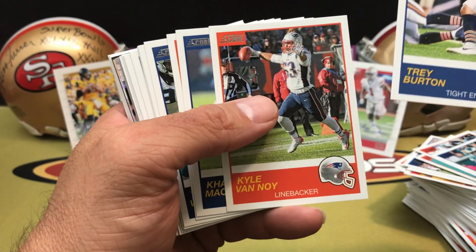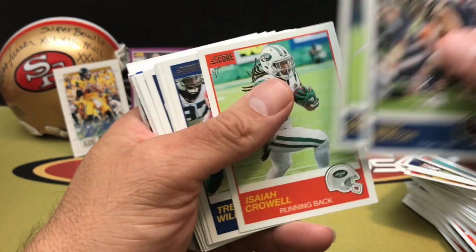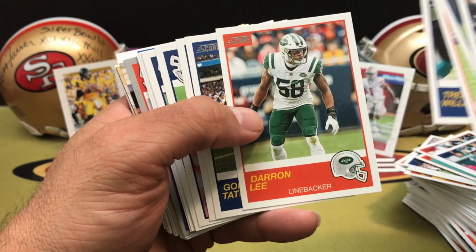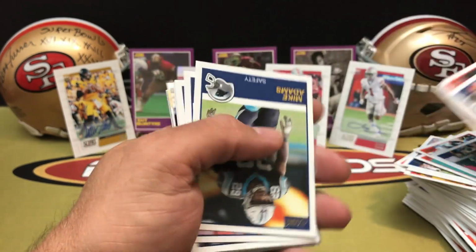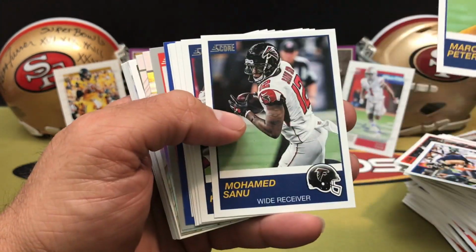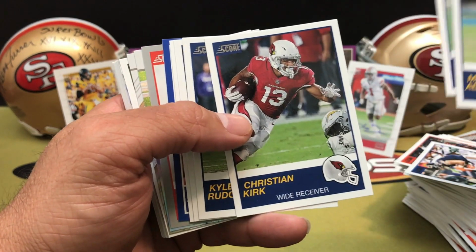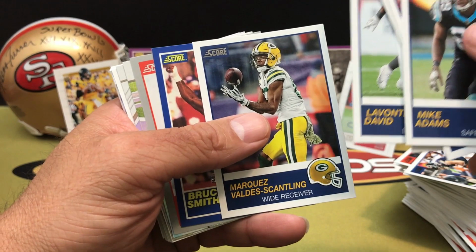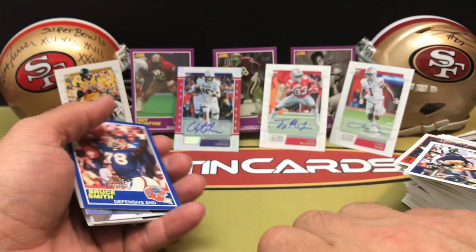Trey Burton, Kyle Van Noy, Khalil Mack, Isaiah Crowell, Trent Williams, Darren Lee, Golden Tate. And we got Mike Adams, Marcus Peters, Mohamed Sanu, Christian Kirk, Kyle Rudolph, Levante David, Marquez Valdez Scantley.